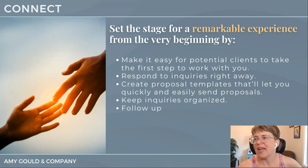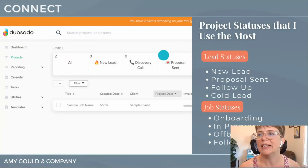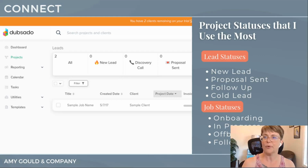Oh, actually, one thing that Dubsado does that I think is underutilized, and a lot of my clients don't seem to know about, is the project statuses. These are up at the top of your projects page. They're completely customizable. And what I love about these is you can use workflow actions to automatically move clients to different project statuses. For instance, when a proposal is sent, you can have a workflow action that automatically changes the client's status to proposal sent. So this is a great way to keep track of your leads and where they might be at in the process of starting to work with you, or other things like that.